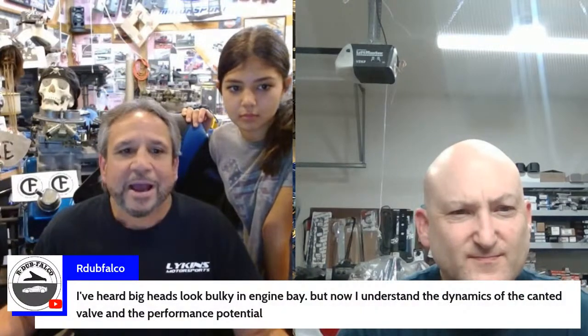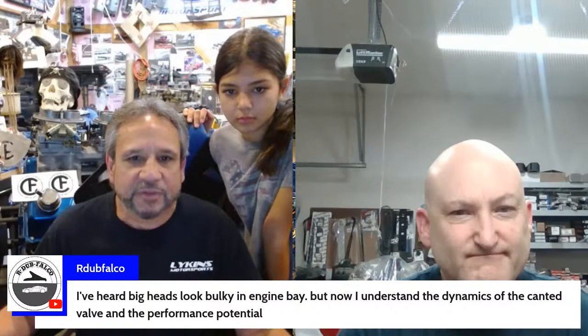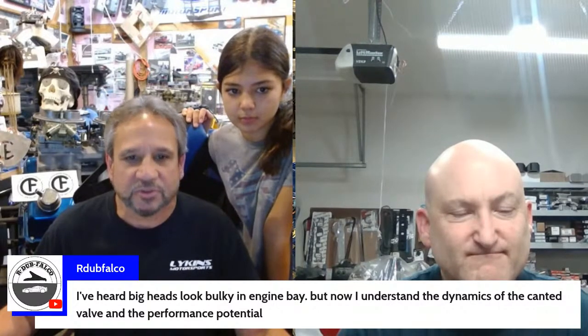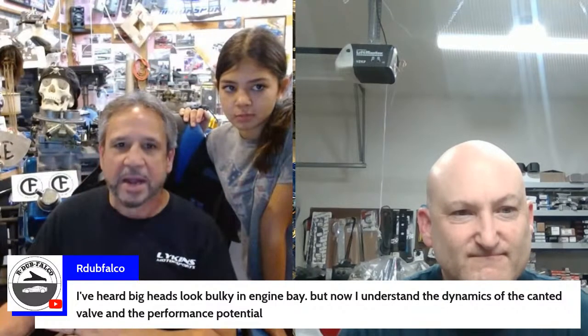R-Dub Falco says: I've heard big heads look bulky in the engine bay, but now I understand the dynamics of the canted valve and performance potential. That's right. That valve opens up away from that bore, automatic unshrouding, right? The more you rotate those valves, the higher the RPM goes, up to a certain point. Good stuff to know. I learned that from Darren.